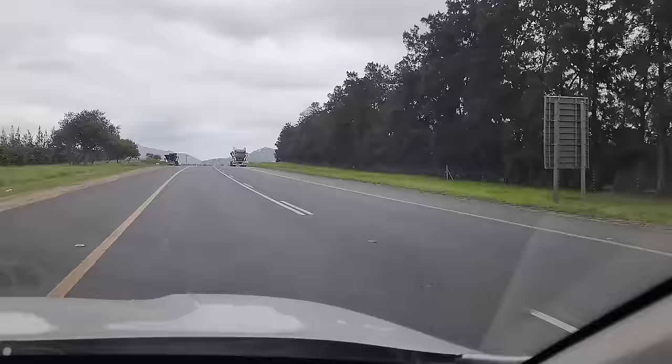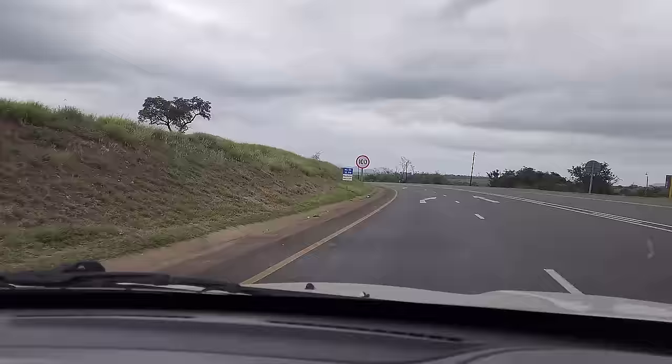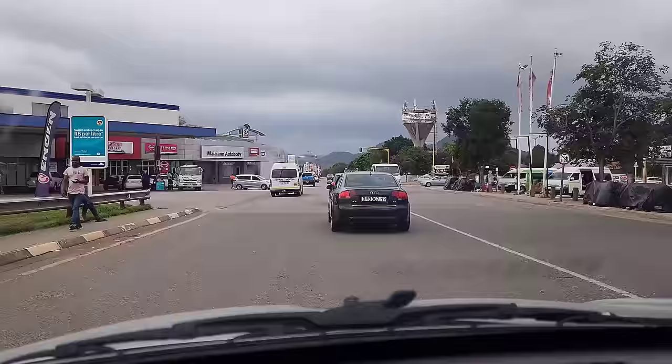That's insane. I see it's Malalani town. Yes. I'm sure that changed from Malalani. I have no idea. Hey, the Impala station. Hey. But we don't have time, unfortunately. Yeah. So we are in the town of Malalani.